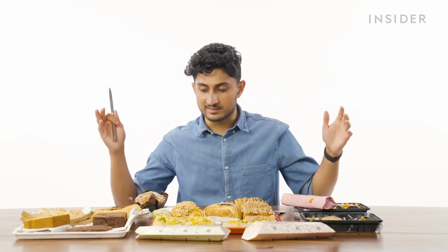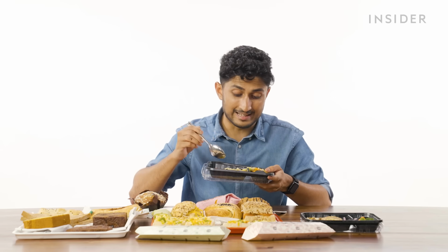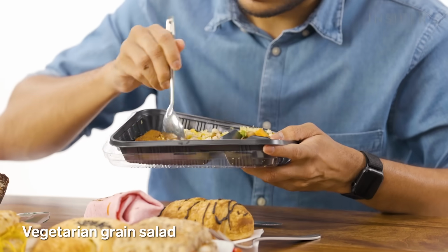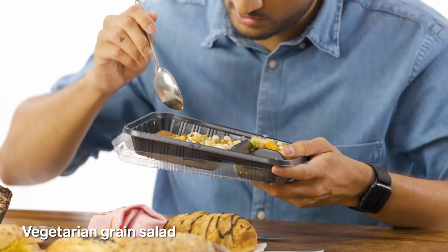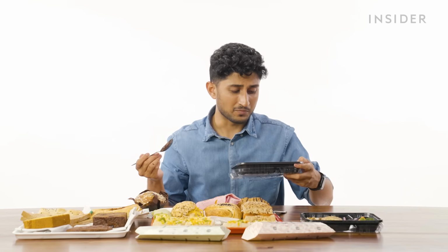Food! We have a lot of Indian exclusives. I'm going to start with the salads. This is a vegetarian grain salad. It's got quinoa, some paneer in it, and corn kernels that look unboiled. I'm sure this is super healthy, but it's also very dry.